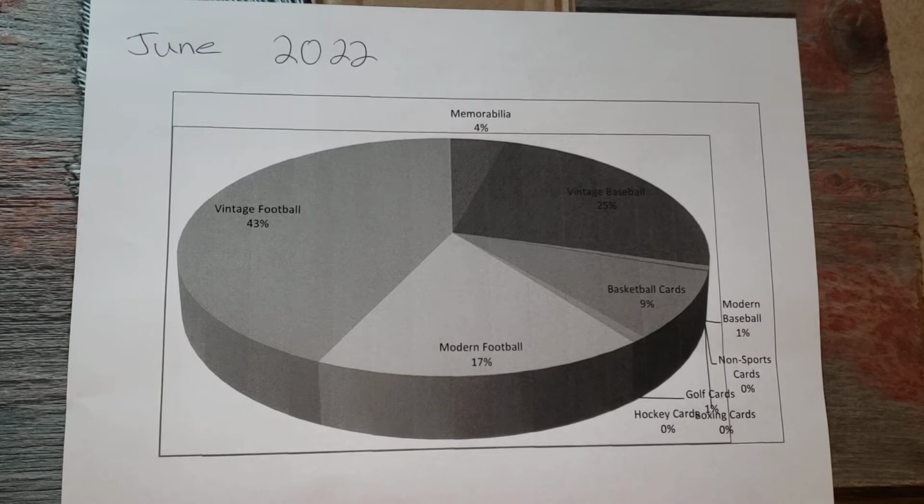Back around 2018, early 2019, I decided to diversify the collection a little bit. I was definitely very heavy into vintage football, which is my first love, and obviously I'm still very fond of vintage football, and it's a huge part of what I enjoy collecting. But I didn't want necessarily all those eggs in one basket. I'm a lover of all sports, baseball, basketball, in addition to football. So I did decide to diversify a little more into those other areas.